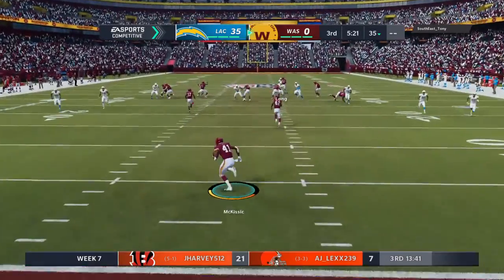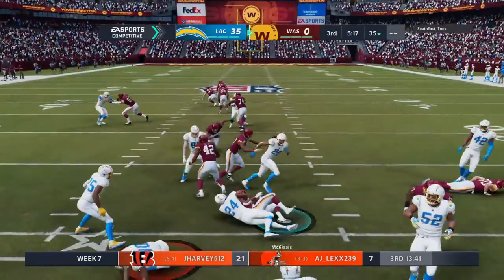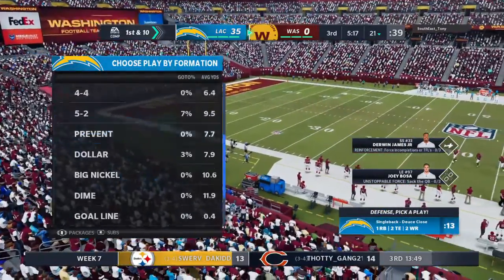Taken about 7 yards deep. And he'll be dropped at the 21-yard line, so bringing it out of the end zone proves not a good decision. Loses him about 4 yards.